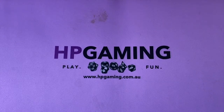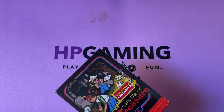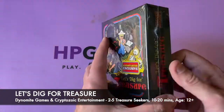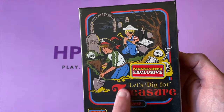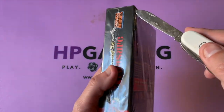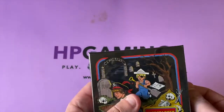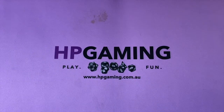Let's have a look at Let's Dig for Treasure, shall we? Now, this one here is very simply a push your luck card style game where you have to literally dig for treasure. The unfortunate thing is you're digging for treasure in a graveyard. And why not? Why wouldn't you dig for treasure in a graveyard? It's the best way to find all the crazy loot, isn't it? Well, it makes sense to me. That's when I usually dig for treasure. All right, let's see what we've got here. More plastic for the floor.